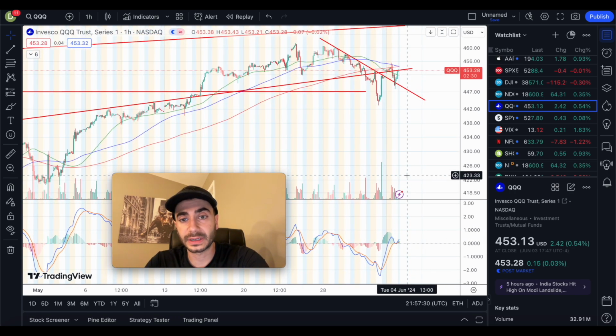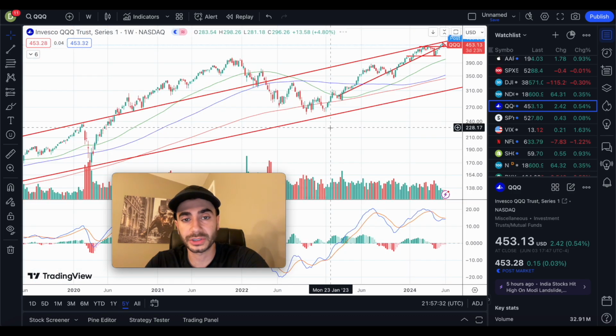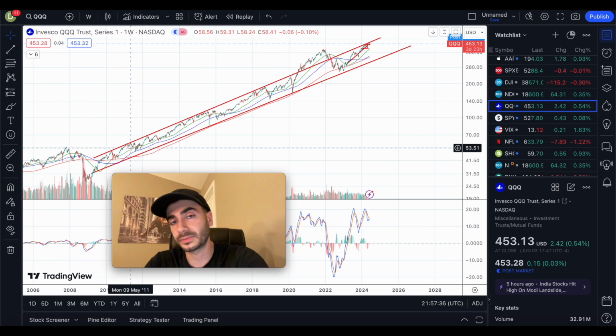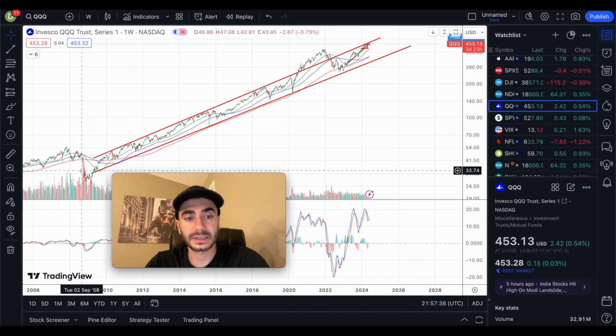And we have this downward trend resistance line. I'm going to show the 5-year chart because for this one, it's kind of important because we're approaching the limit. This dates back since 2010. Same with the S&P 500. Upward trend resistance line, upward trend support level.